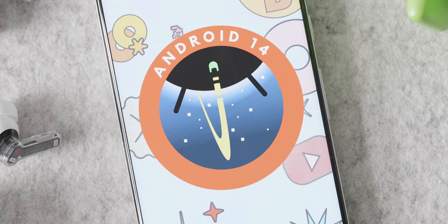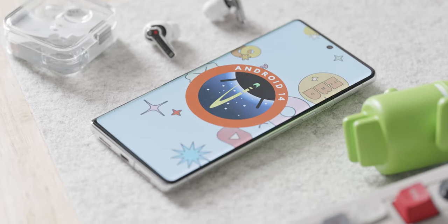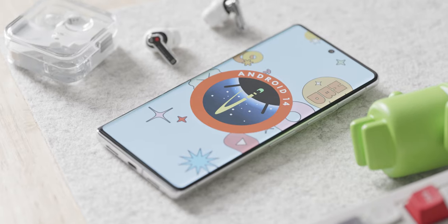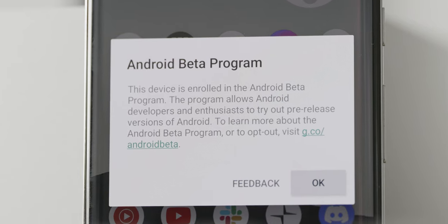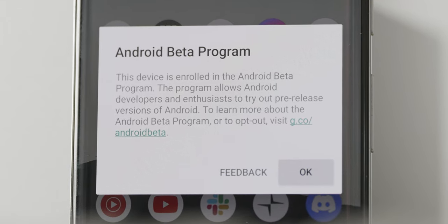A quick PSA first before we dive in. No, this is not the stable Android 14 release. Effectively, this is the beta for the next Pixel feature drop, which is exclusive to Google's own smartphones, which should be sometime in December, at least based upon the 3-month cycle between these Pixel exclusive updates.